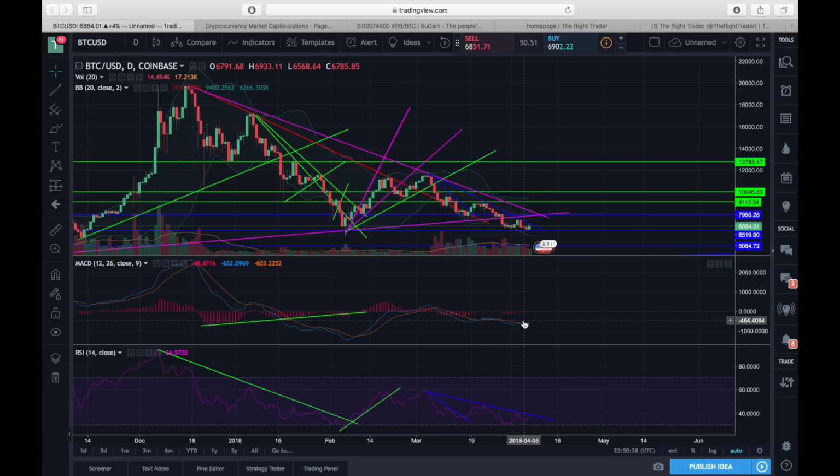As for the indicators, we attempted to get some crossovers here. RSI is attempting to break out of the downtrend line, so we'll see if we'll be able to make that happen over the next day or two. But we should know pretty soon, because as you can see, we're coming towards the end of this little triangle formation. We'll see if we manage to break out of the downtrend, or if we start moving below $6,500, and that would definitely be a bearish sign.